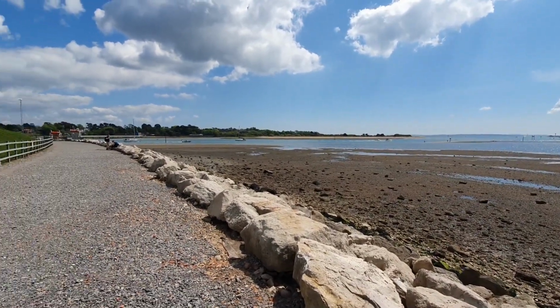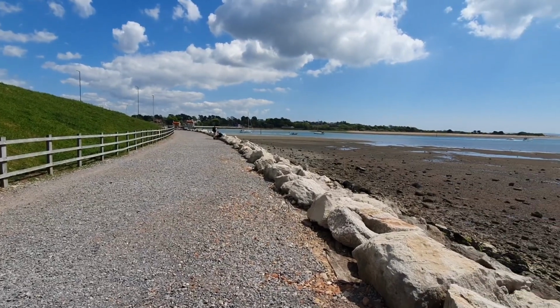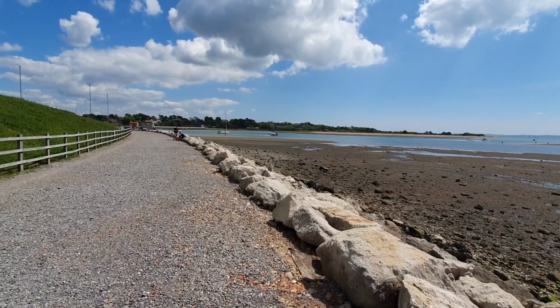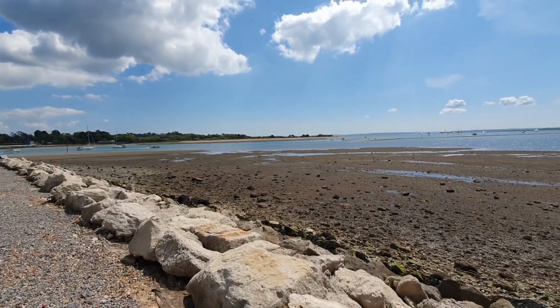But yes, this is the River Hamble. So I just need to basically go around to the left and then up river about a mile, and that's where the car is. I don't know what's on the other side. Find out next time. A beach, clearly.